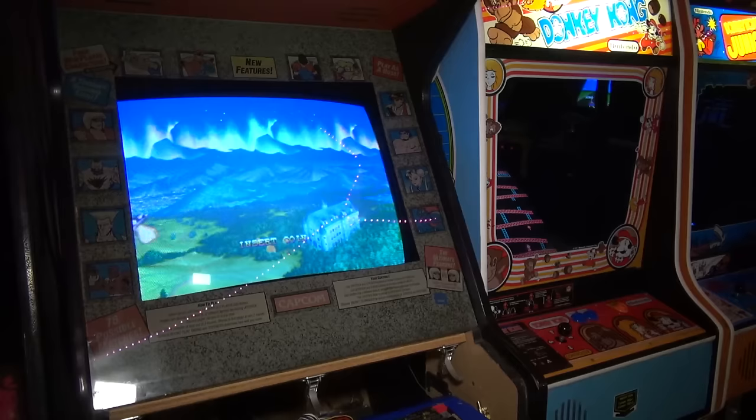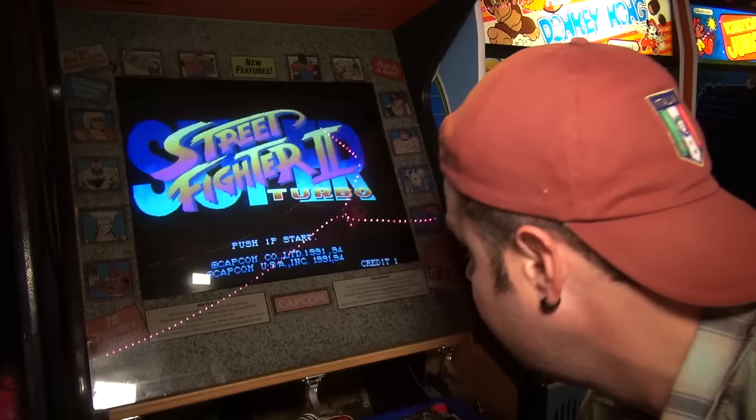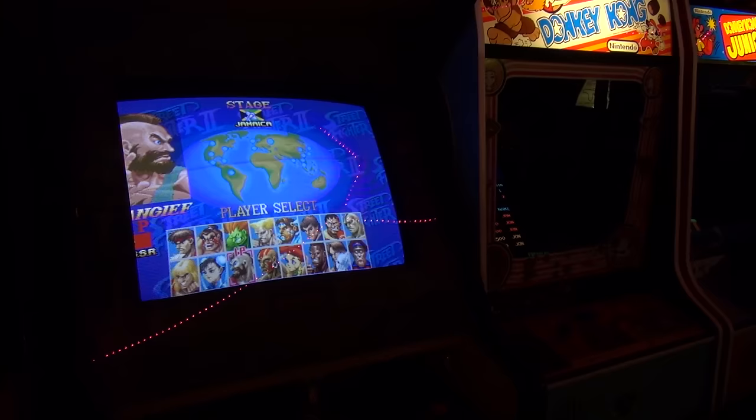So, all right, Street Fighter is working. That's a good sign. It says insert coin, so it's not on free play. We're going to have to figure that out. All right, so let's just make sure everything's working okay. So my kick buttons are not working. We might have the kick adapter on upside down, which I've done before.